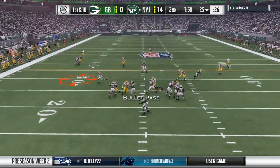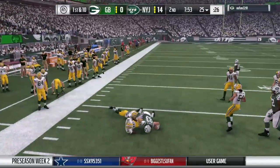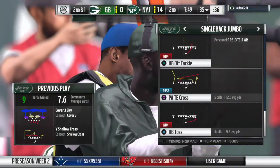He'll look to throw, and it's a short one here, complete to the tight end. And he's able to take this one up to the 35-yard line. Give him 9 there on the first down completion.